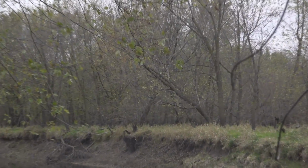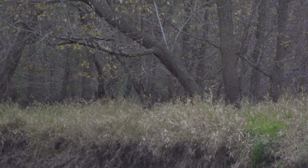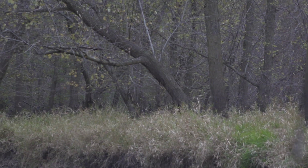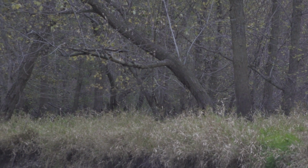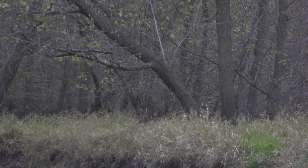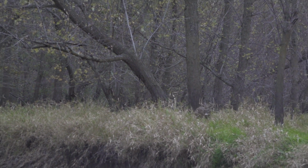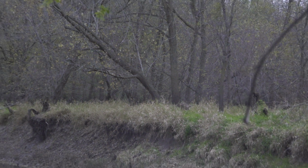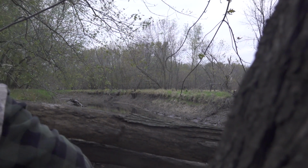Tree moving right there. Just zoom in, he's right there. Yeah, that's a shooter. For sure a shooter. May get a shot at him across the dang river. Might be too far too. Oh yeah, he's a nice one. Yeah, he's nice. It's like 30 across. He was bedded there, you know. Might be another buck over here. I've heard something over here all night. Oh, he's right here.